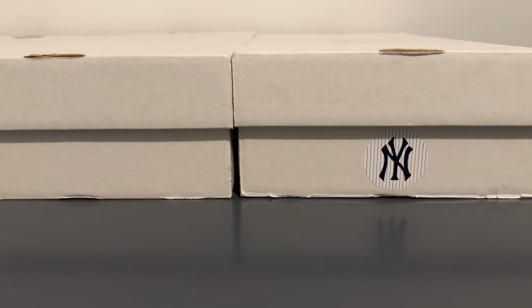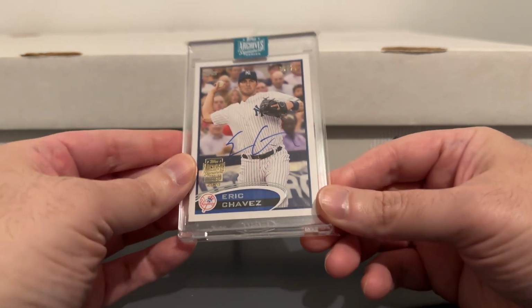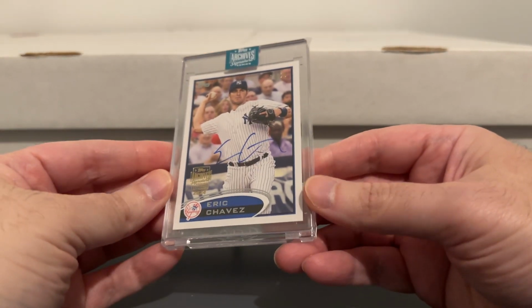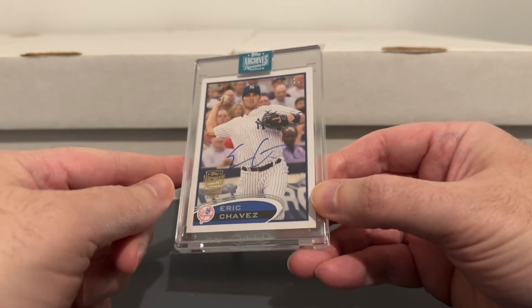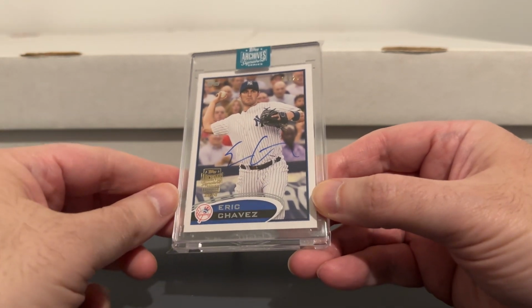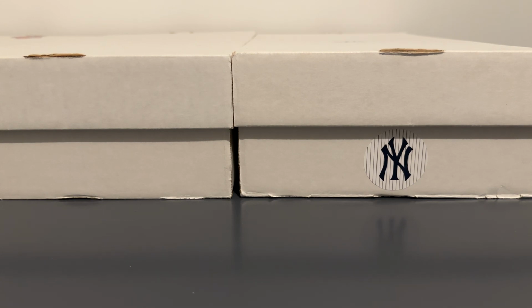And this one was not from Flying Dutchman, but it's another one of these Topps Archive Signatures. Eric Chavez, numbered to 26, I think that says. I picked this up a while ago, but I don't think I showed it in a video. And he doesn't have a lot of stuff with the Yankees. He was only here two years, so thought that'd be a nice addition, again, to fill another hole in the auto PC. And we started with some gifts, so let's end with a gift here.